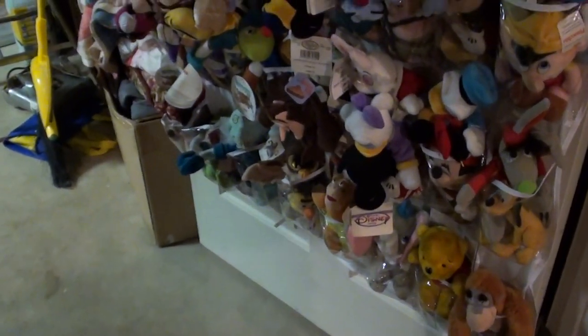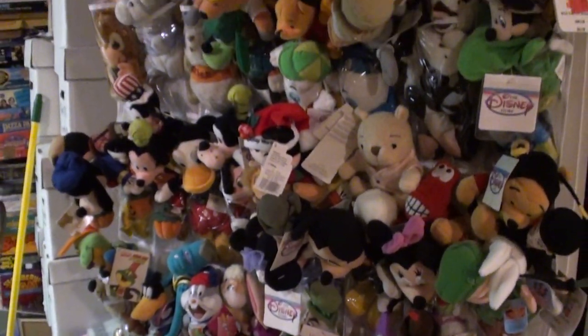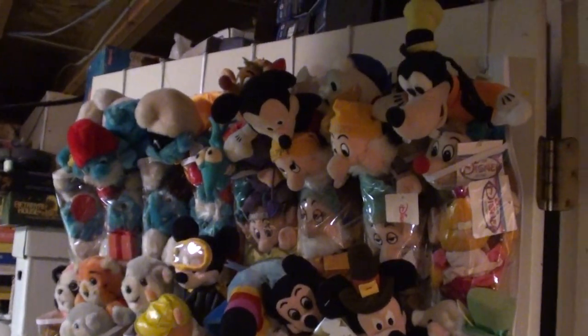These are all of our Beanie Babies, like our Disney Beanie Babies and such, and some Smurfs and stuff, but they're all crammed into shoe holders that hang on the back of the laundry room door.